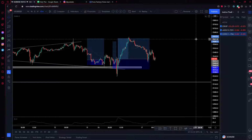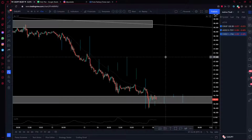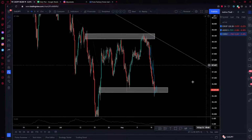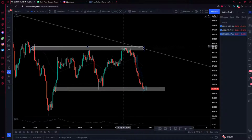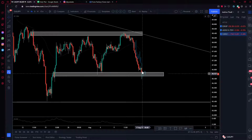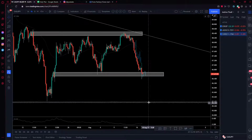Okay, that's US 30. Let's go to CAD-JPY. Okay, looks like CAD-JPY has fully played out. Price came to the top of the zone, scaled all the way back down to the bottom of the zone, and then looking to see if price breaks below here. If it does, looking for it to hit the demand zone.